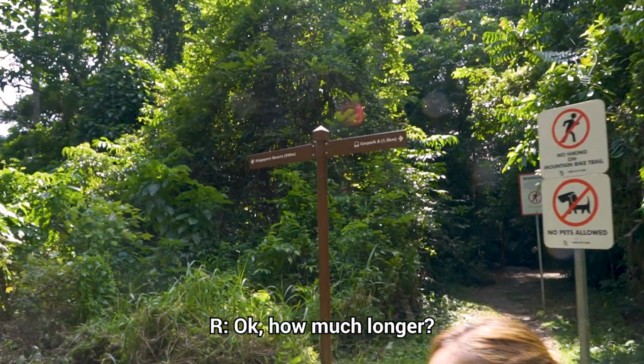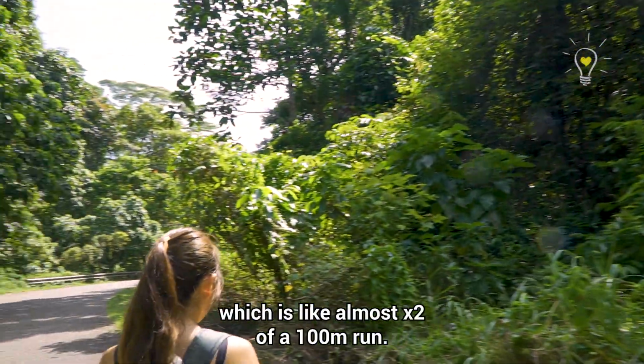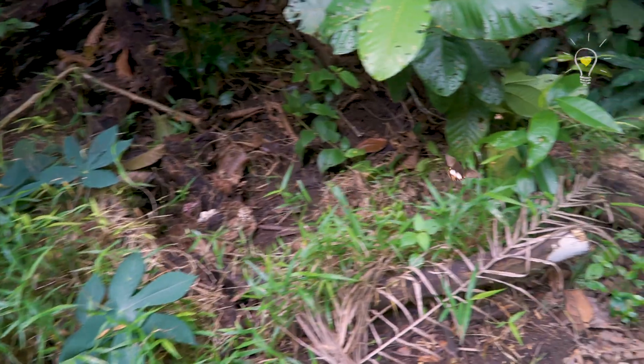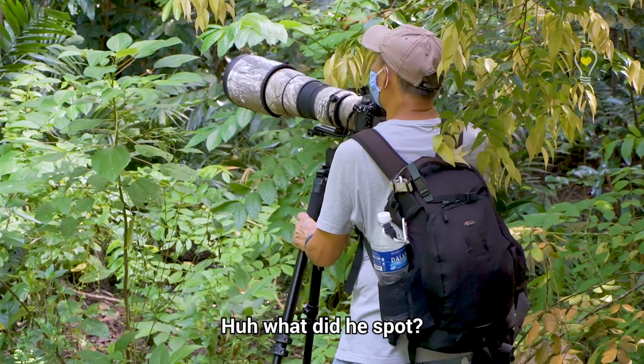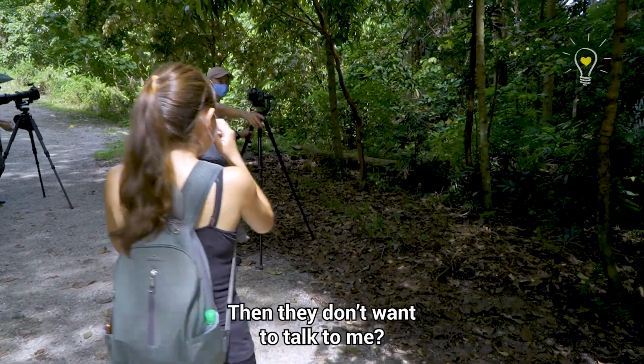Okay, how much longer? 250 meters. Well, that's actually very near. Which is almost two times a 100 meter run. There's so many birds here. There's one there. There's one there. Oh my god, you went all the way in. What did he spot? Can we talk to them? They don't want to talk to me.